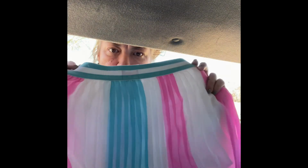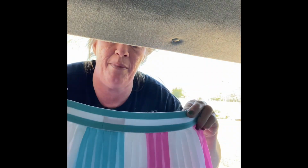This is a cute little skirt for a little girl by JoJo. It's actually a 14/16. Denim & Company, great brands. Kind of like the jacket with some stretch.